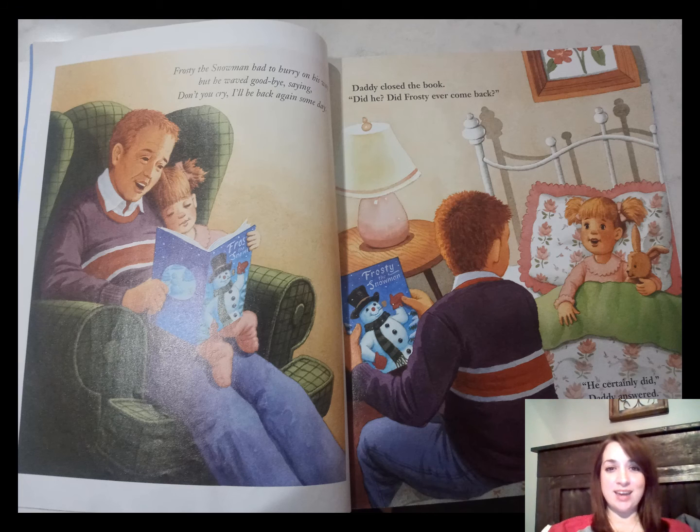Frosty the Snowman had to hurry on his way, and he waved goodbye, saying, "Don't you cry, I'll be back again some day." Daddy closed the book. "Did he? Did Frosty ever come back?" "He certainly did," Daddy answered. "I know because I was there. I saw him."